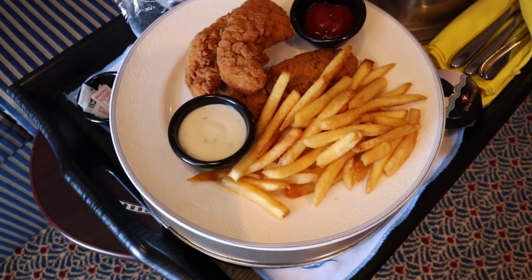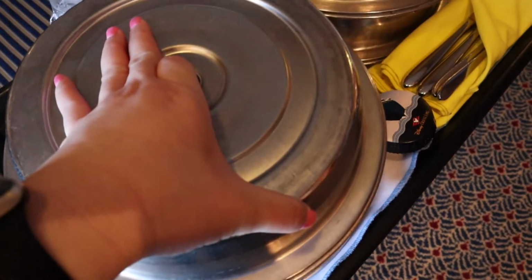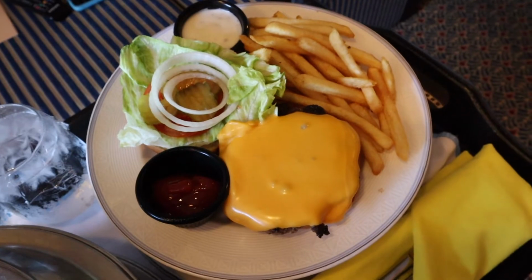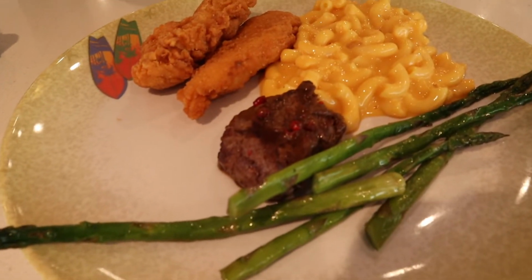Room service on Disney cruises is included, and why not order the chicken tenders and eat them at the comfort of your cabin, right? Let me know in the comments below if you've had the chicken tenders on board a Disney cruise. Do you think it's one of the best chicken tenders out there?